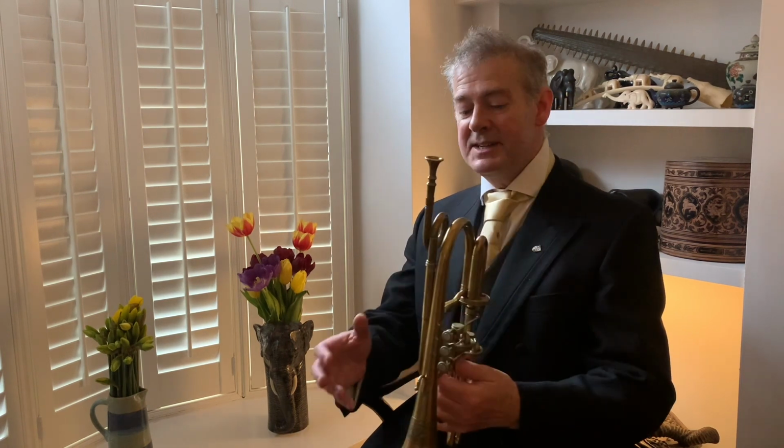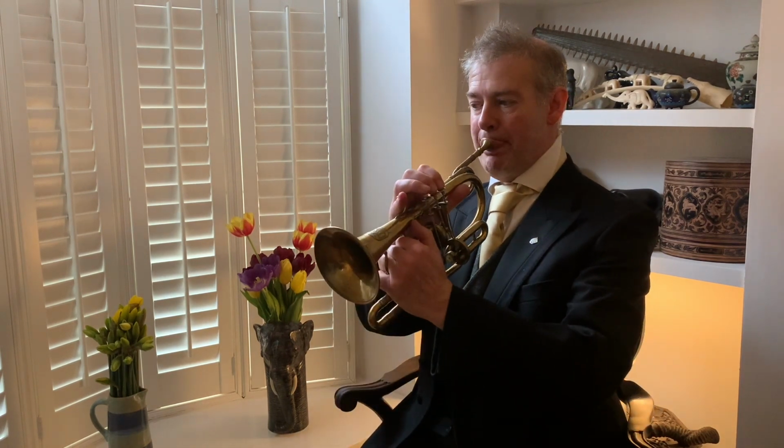Hello, my name is Robert van Rijn and I'm one of the cornet players in Queen Victoria's Consort, and I'm about to demonstrate a few of the old cornets that we like to play in the group. This is a disc valve cornet made in 1840 in London by Köhler, and it sounds like this, particularly beautiful.